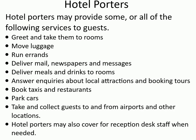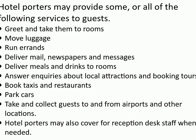Hotel porters. Hotel porters may provide some or all of the following services to guests. Greet and take them to rooms. Move luggage. Run errands. Deliver mail, newspapers, and messages. Deliver meals and drinks to rooms. Answer inquiries about local attractions and booking tours.